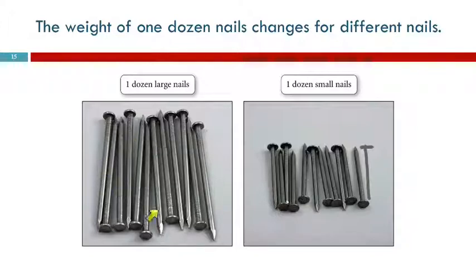Okay, so here's a dozen large nails and a dozen small nails. Which one weighs more? The large one. Those nails are bigger. They're made out of the same metal. They're all solid. There's no tricks here. A dozen of the larger nails is going to weigh more than a dozen of the small nails. And the same thing is true with atoms.